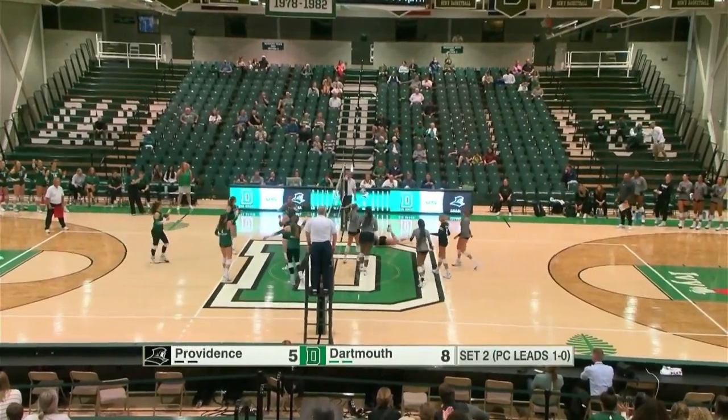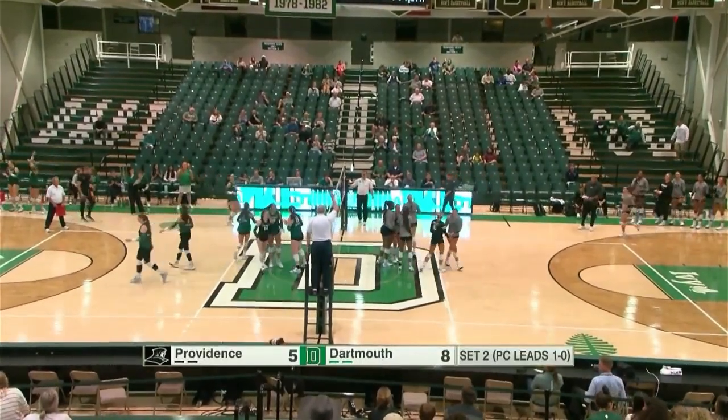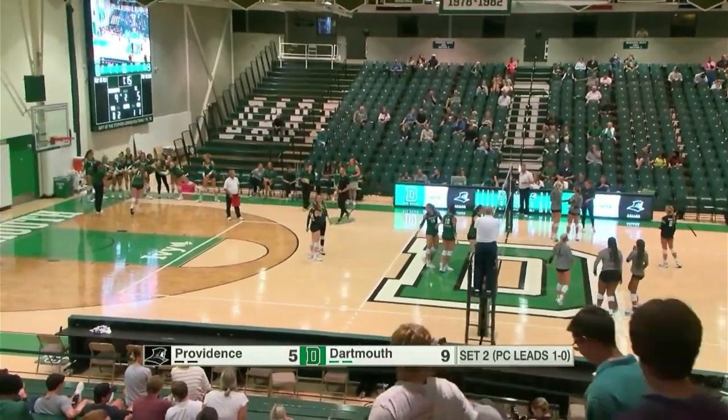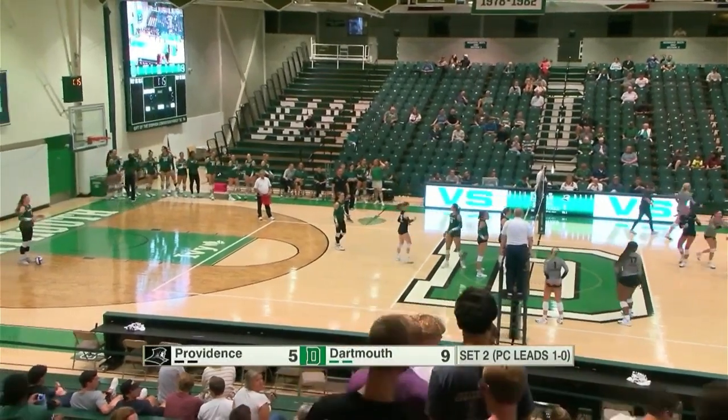That one actually went over, and McDonald, I think, was in the net. Yeah, McDonald was in the net that time. Up front, it was Molly Power who was trying to make a play on it for Dartmouth. Missed opportunity, overpass. Free ball there for Providence. Couldn't take advantage of it.